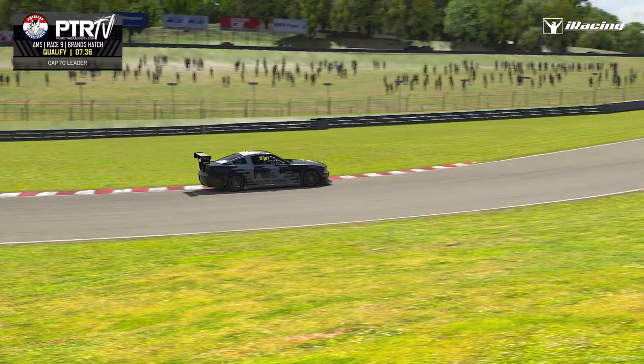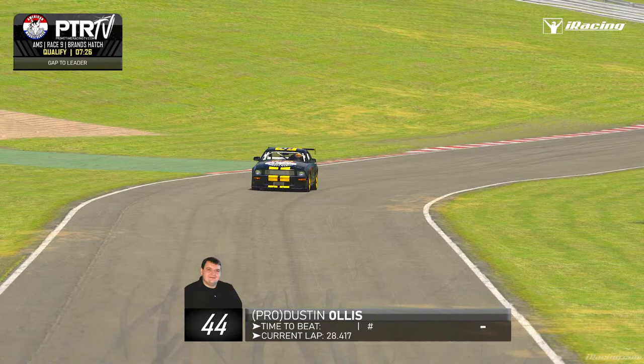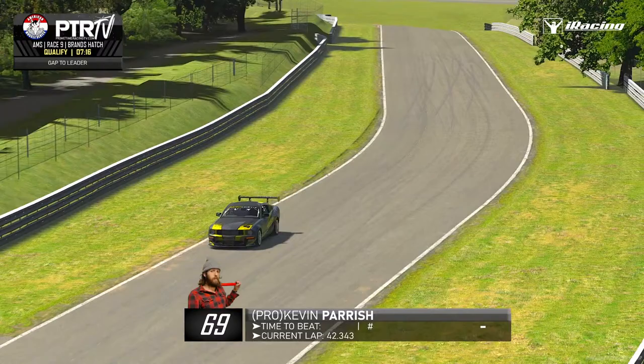Qualifying continues. Nobody has posted a time yet. They've just pulled out of the pits, following along with David Fernandez now in the 09. I think David just now got a new driver photo. I don't think he had one last week. Dustin Aulis, he's had a photo for a while, at 44. Speaking of which, somebody who did get one, the Lumberjack. So the Lumberjack did indeed update his photo.